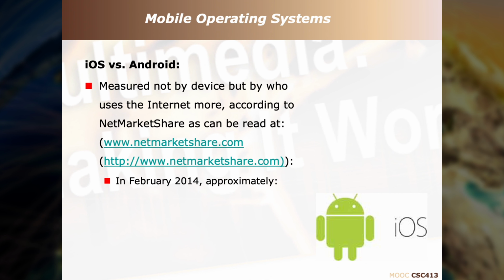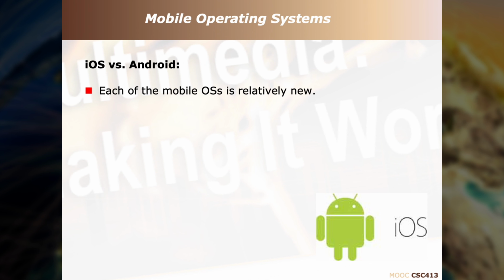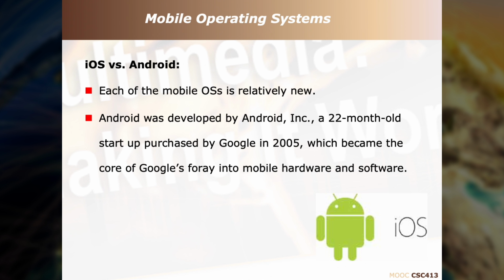In February 2014, approximately 53% of web users accessing the internet from mobile devices use iOS. 36% use an Android device. Each of the mobile OS is relatively new. Android was developed by Android Incorporated, a 22-month-old startup purchased by Google in 2005, which became the core of Google's foray into mobile hardware and software.